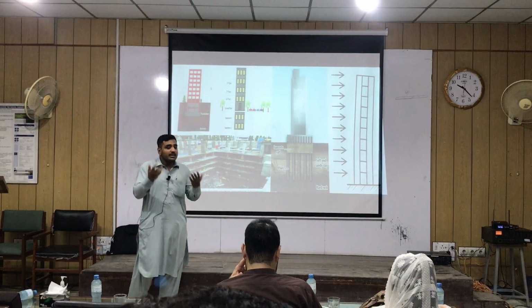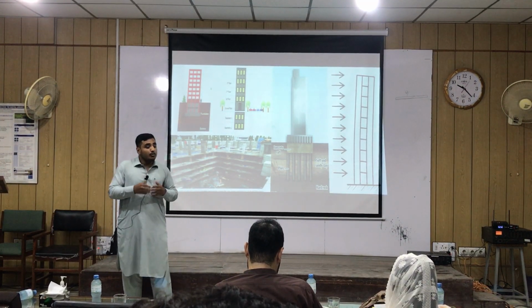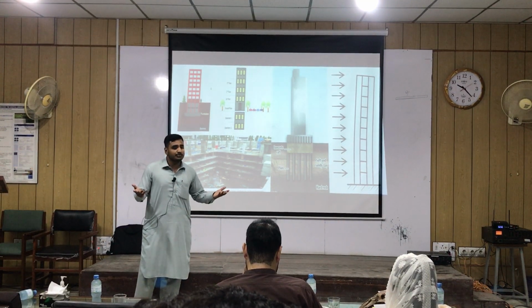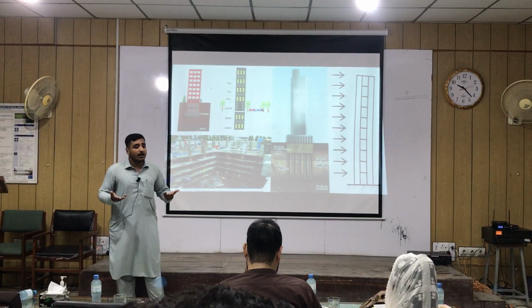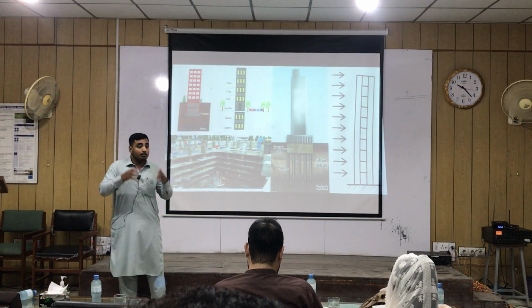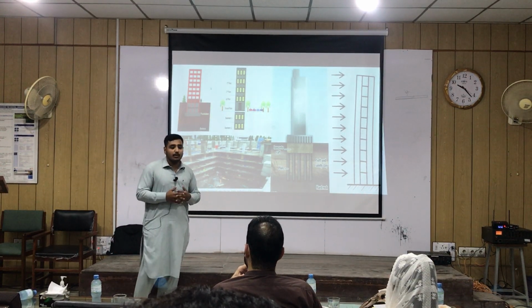By this, we can reduce the number of legs or piles in the foundation, making the foundation resist only 30% of the load, not 100%, because that is not required. The basement already provides resistance to these loads. So by this, our foundation will be economical and we will achieve sustainable development goals.